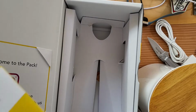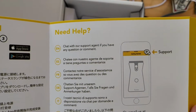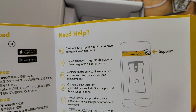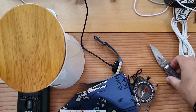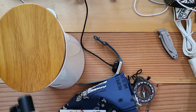Share the pack. And then I'm sure there's an app we can download. Chat with support. Okay, so download the app. Call if you get stuck. Plug it in. Awesome. This is gonna be fun. Well, we unboxed some fun stuff today. Always close your blade.